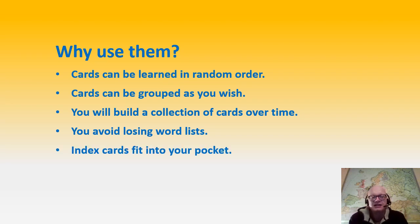And finally, of course, these cards fit nicely into your pocket. You can just take them along anywhere you want. You can just take 30, 40, 50 words and take them out into the park or on a boring car ride or whatever, and just take 5 minutes to review this little stack of words and get the good feeling of having learned new words, or practice them and train them.